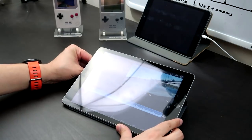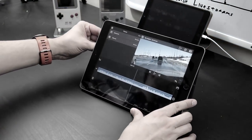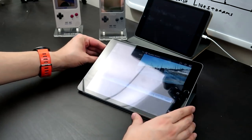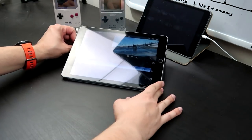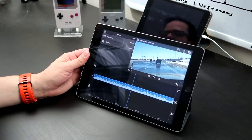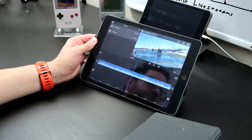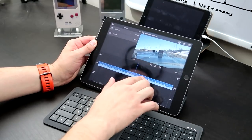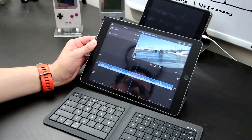Now the best thing about LumaFusion, I really wish there wasn't so much glare. Let's try that. The best thing about LumaFusion is that it supports keyboard shortcuts. So I use this foldable keyboard here by Microsoft. So when you're editing, I think it's synced, is it synced? Yeah, it is.